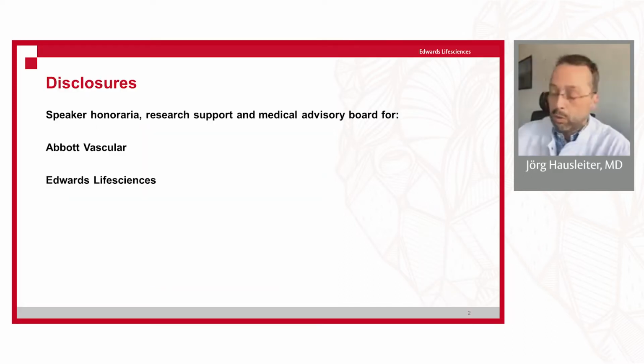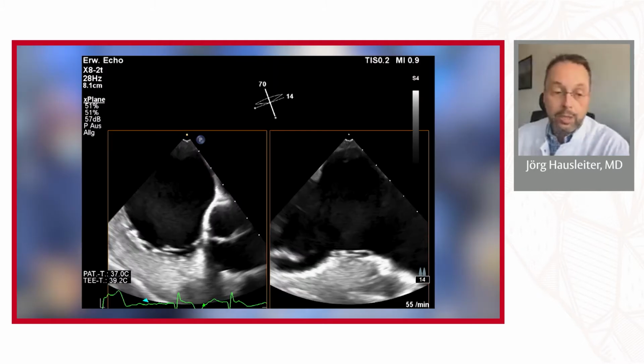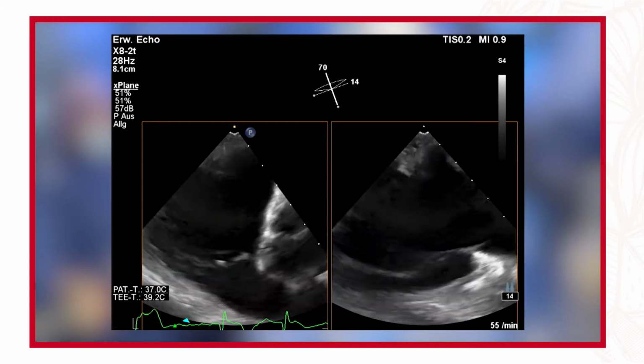I'm presenting you a patient who is 80 years old. She has no coronary artery disease.